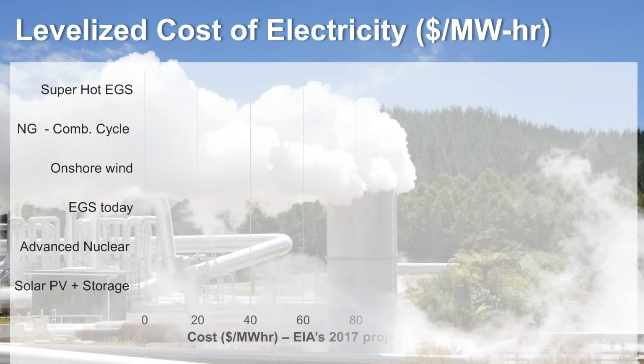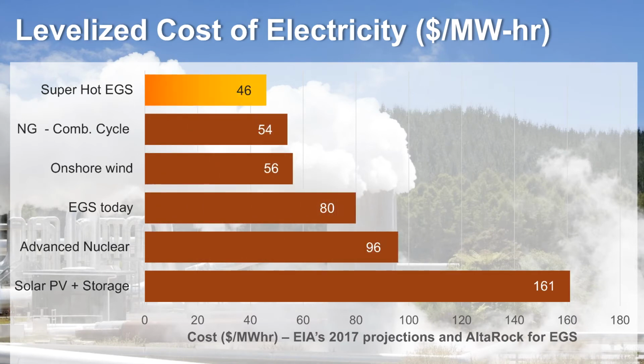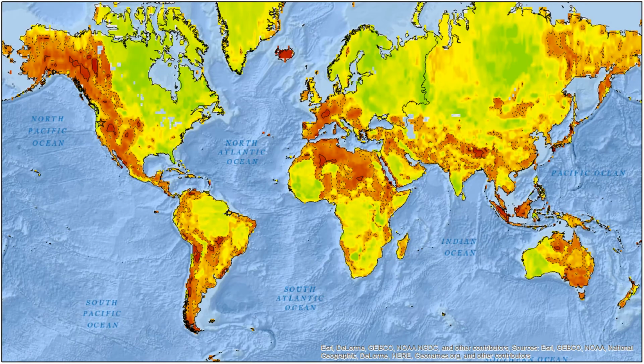We've done the comparison of levelized cost of electricity. We think we can produce Superhot EGS for $46 a megawatt hour, or 4.6 cents a kilowatt hour. That really beats all the other renewables, especially when you start adding in storage for solar PV. And it also beats EGS today, which is about $80 a megawatt hour.